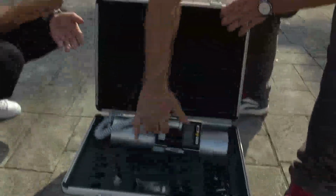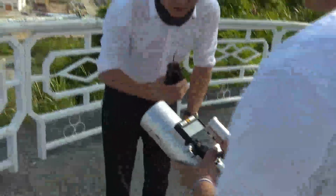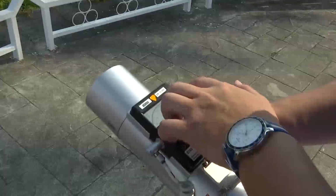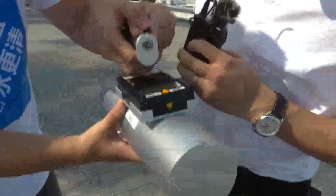It's like the US president's nuclear case. Okay, it's working. Does it need any direction to point to? Only 1 meter above the ground. Is that right? 1 meter above the ground. Yes. Okay. I can read 181, 133, 130. So what's the reading stand for? The unit is nanosievert per hour. So if the reading is below 200, it represents it's very safe. It is, because every one of us can take about 2,000 millisievert per year.